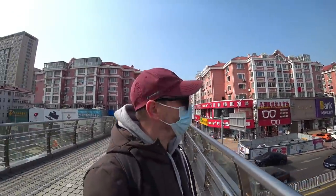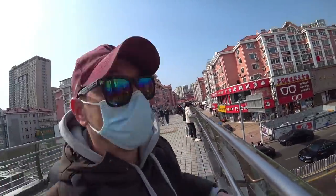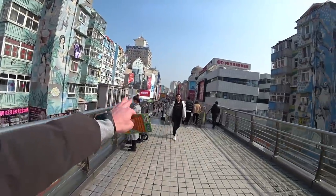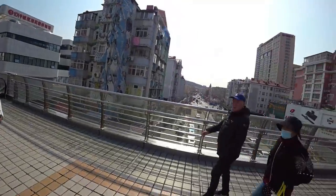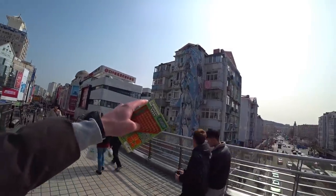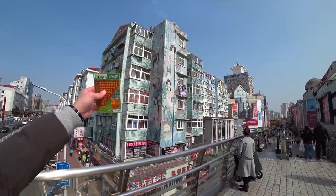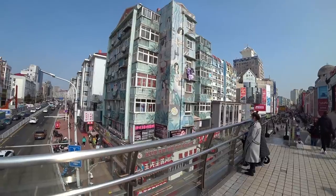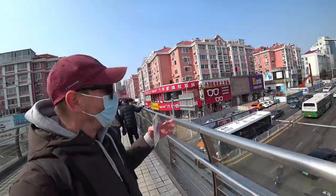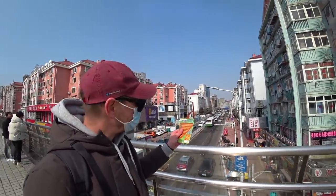Right, so I found the best spot to do the scratch card thing. And it's right here on the bridge, overlooking Taidong Market over there. Look how beautiful it is, my friends. And yeah, as I told you, these are apartments people live in. Just look at how nice they made these buildings, this artwork on these buildings. So pretty, but anyway, let's see if we just became millionaires, my friends.